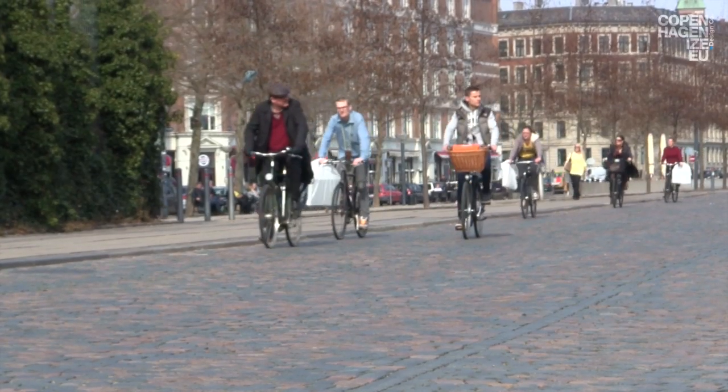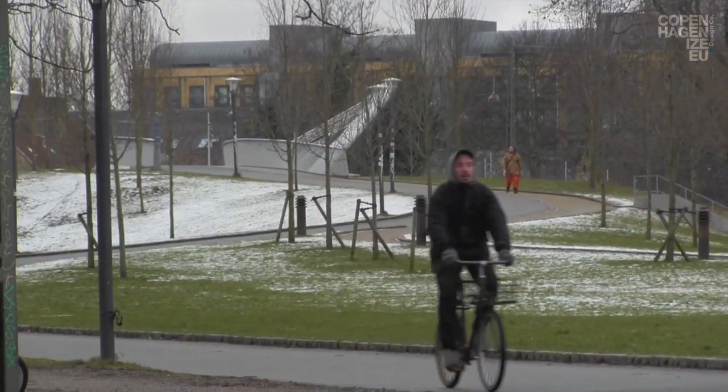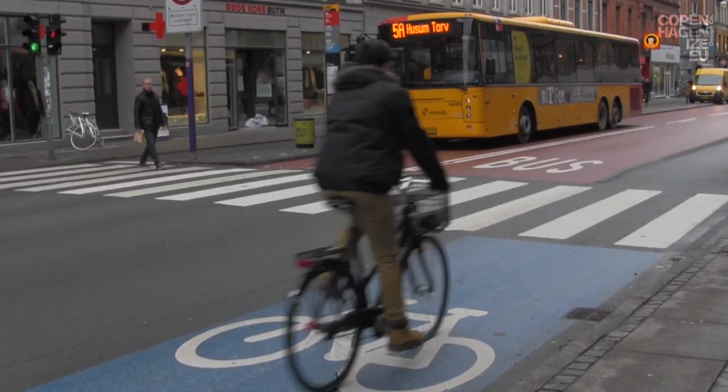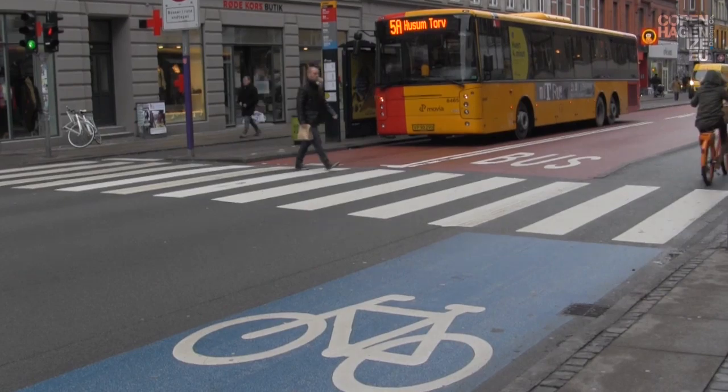So a modern city here in this new millennium is a city that prioritizes differently, that focuses on how to make a city a more livable place, a safer place, a healthier place. And in doing that, you need to prioritize bicycles, pedestrians, and public transport. And of course, we focus on bicycle culture at Copenhagenize Design Co. So highlighting these details of what makes Copenhagen so bicycle friendly.